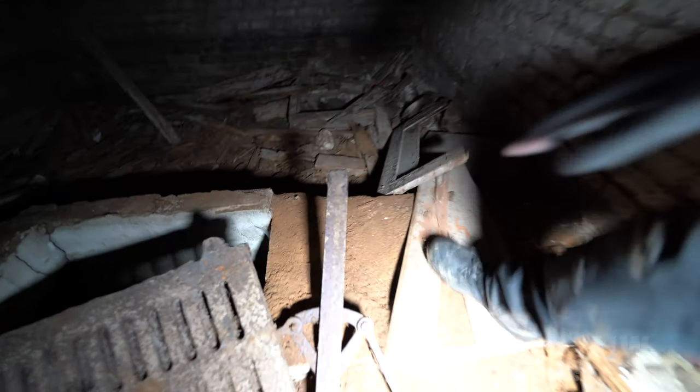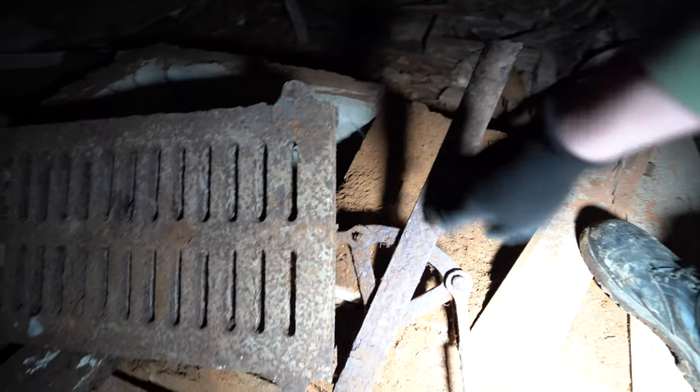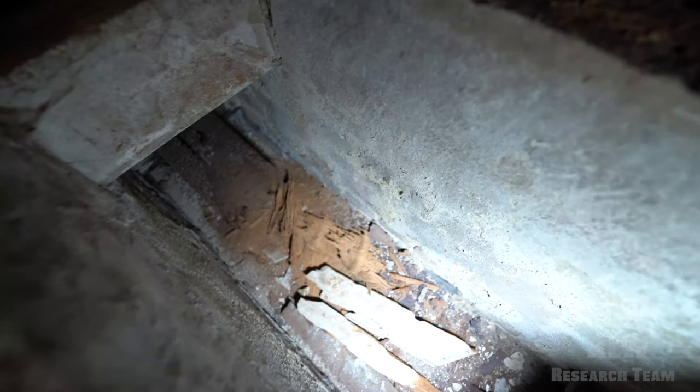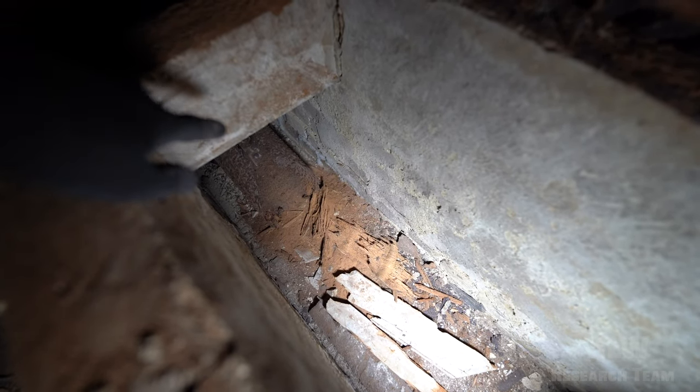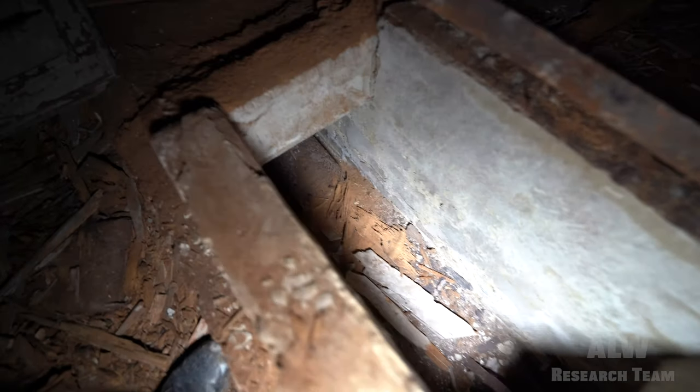Let's have a look. I think this one's still connected. So you see the mechanism on the actual vent. This would have had the flap on it. This would have opened and closed the flap. It would have been inside here, so let's see if there's any remains of that. And there's the pipe. Ian's right. This backs up your theory that there's been an air pipe in there. And this is all ventilation.